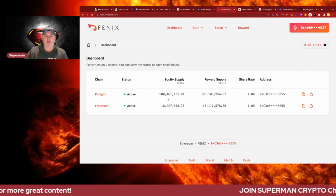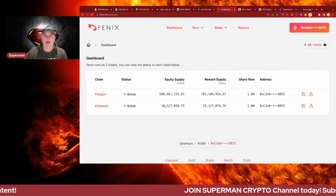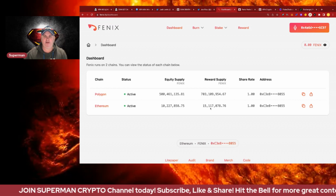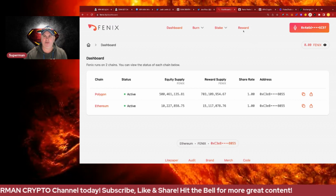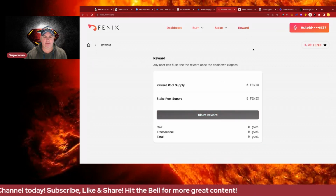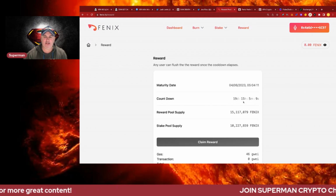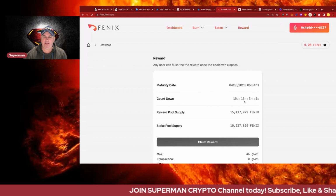We can see on Polygon we've got 500 million Fenix in the supply, but with the Ethereum burn there for Xen, we've got 10 million so far and 15 million in the reward pool. We go to the reward and see what it breaks down here. Actually, I think we're probably going to have to go here. So this is the reward for Ethereum. 19 days and 15 hours to go until that reward is over.